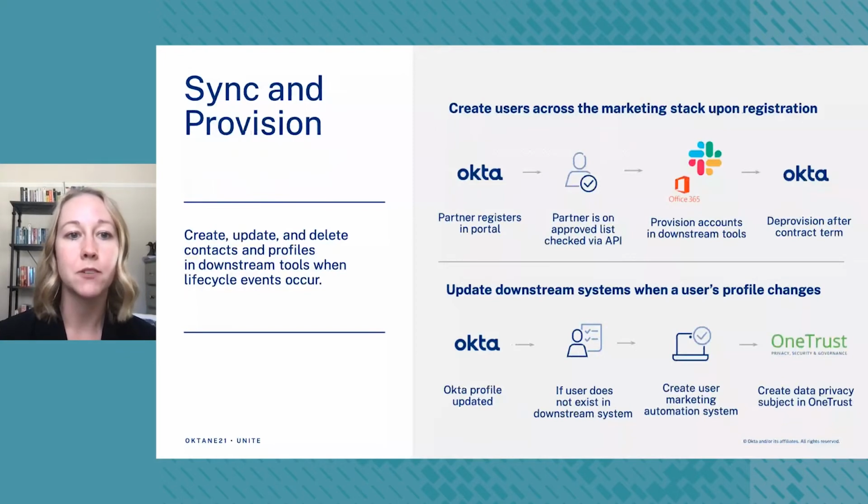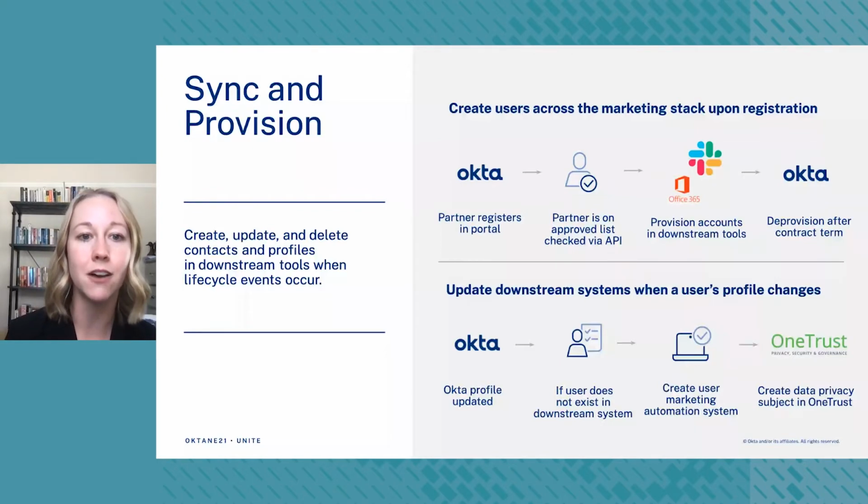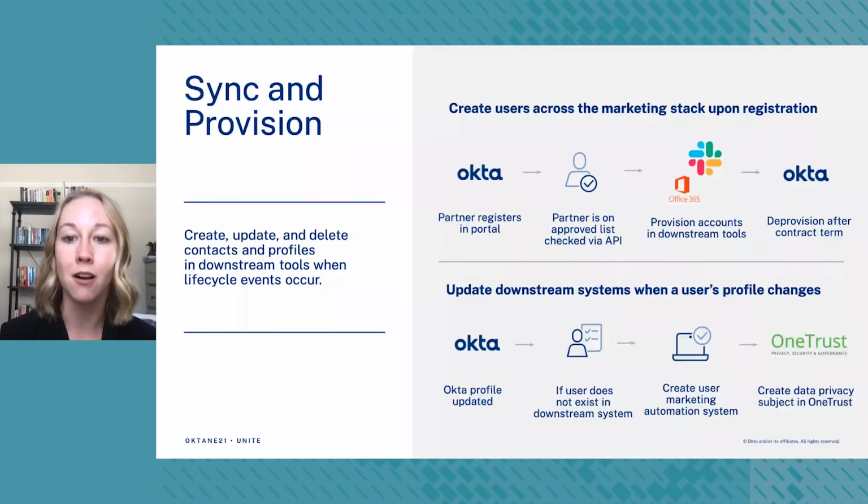Next, we have syncing and provisioning. So the top one here is really a vendor or extended workforce use case. Here we have a partner registering in a portal. If the partner is on an approved list that we're checking via a third-party API, then we're provisioning them access to the right downstream tools like Slack or Office 365. And then we're looking to see if they're inactive and deprovisioning them if they are for a certain period of time.